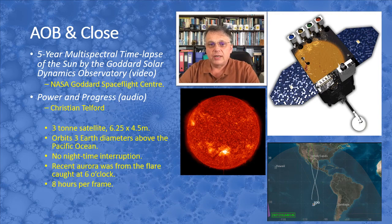Right, to close, we'll then show the Goddard Solar Dynamics Observatory, which you can see pictured at the top right of the screen there. It's quite sizable. It's over 6 metres long and 4.5 metres wide, so very substantial. Multiple cameras there are pointing at the sun and recording different wavelength bands of light. It orbits about 3 Earth diameters above the Pacific Ocean, and its footprint on the ground, shown in the bottom right there, is a very strange sort of analemmic shape.